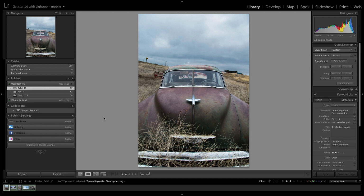So the first thing that I notice about this image is, well, one, the horizon is at an angle. So even though the car is pretty straight, it looks like it's parked at an angle on a downhill. That's not that big a deal, but I did notice that. There's also some farm equipment right here, and this right over here that's a little bit distracting. That might be something that I might try to clone out and get rid of.